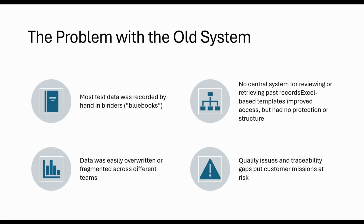For many years, we've tracked our assembly and test data using physical binders, known internally as blue books. Each binder held all the paperwork for a single vehicle, but as production has scaled up, this method has become unsustainable. Some teams have transitioned to using Excel spreadsheets, which helped, in theory, but the files were protected and poorly standardized. We saw frequent issues with overwritten data, inconsistent formats, and files getting lost or duplicated across teams. This led to gaps in our records, and at times, it even put customer missions at risk because we couldn't quickly trace which components had passed which testing.